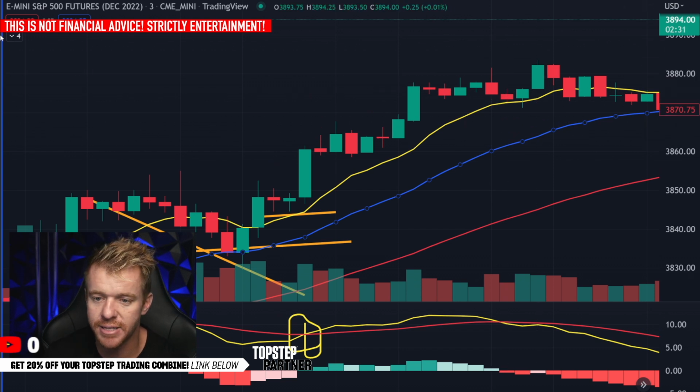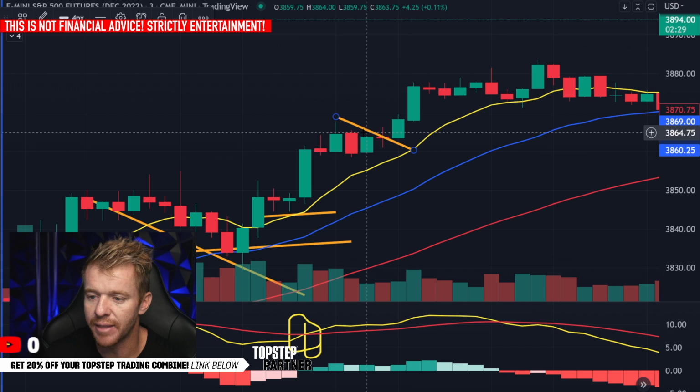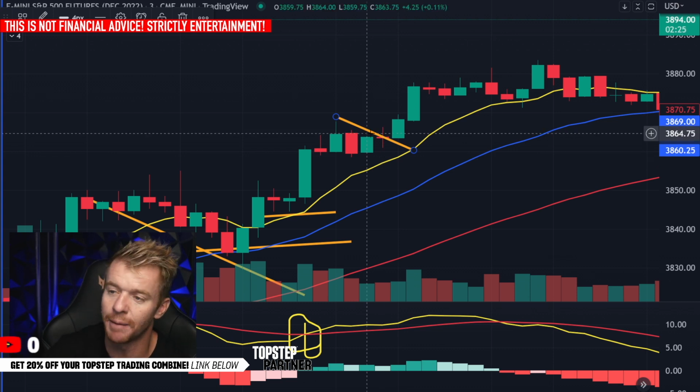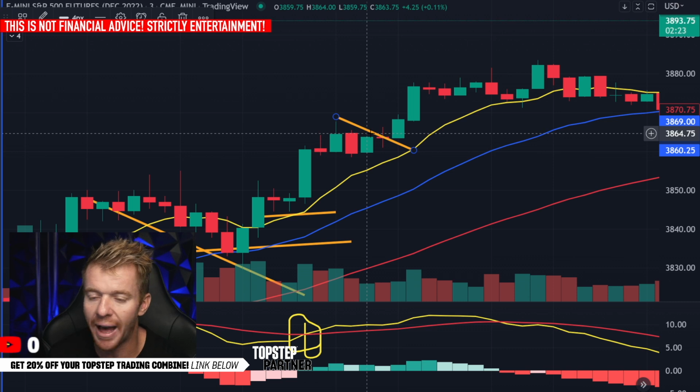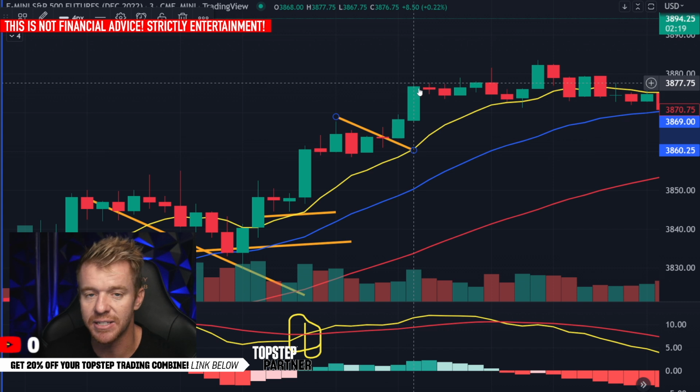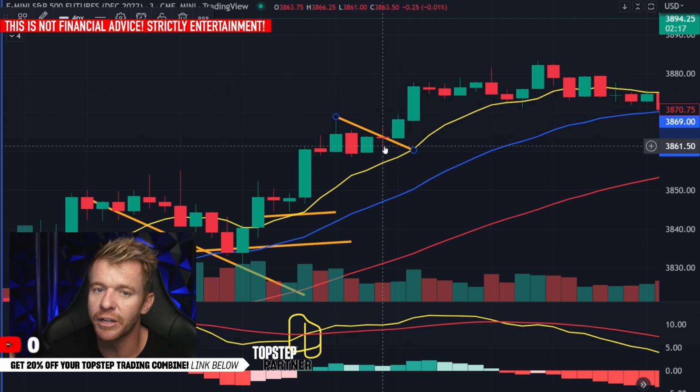Again, we got another setup here, kind of the same thing, getting that breakout. I wasn't in love with this setup as much, just because we were pushing up and not really getting that good pullback. But still, we got a push from the 60s up to the next high of 77. So you got one, two, three pretty good setups.